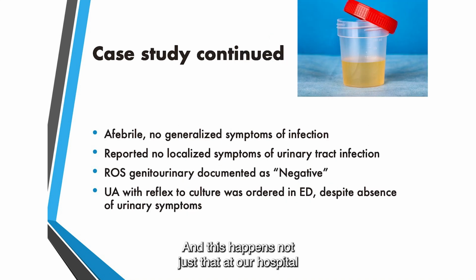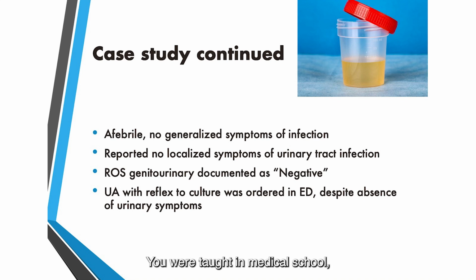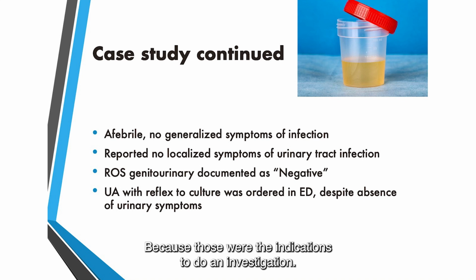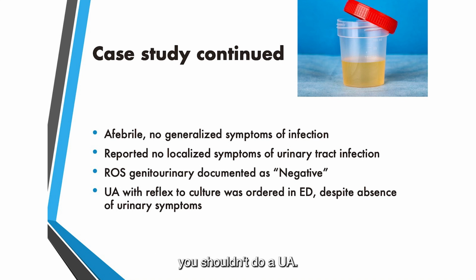And this happens not just at our hospital, but in other hospitals. When people come to the ED, as part of the workup, no matter why you are there, they will order a urine analysis. Well, why do you do that? You were taught in medical school, in nursing school, to ask the patient, do you have hesitancy, urgency, frequency? Or are you in la-la land? Are you encephalopathic? Because those would be the indications to do an investigation. Otherwise, if the history is negative, you shouldn't do a UA.